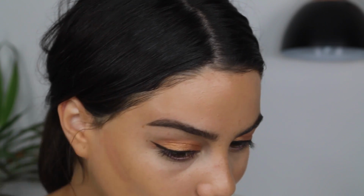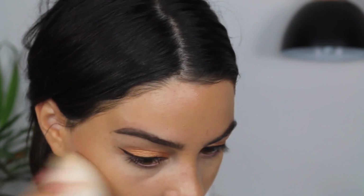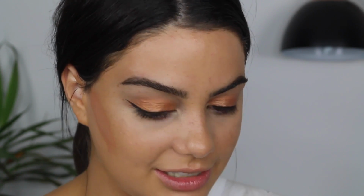It's very liquidy, and I feel like when I put it on, it takes off the skin tint. Oh, that was a mistake. Now I just have like this big streak. Okay, so I am going to go in with light brown instead. I feel like it's taking off what's under it. Okay, I don't think that went too well, to be honest.